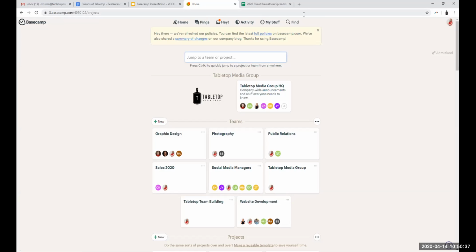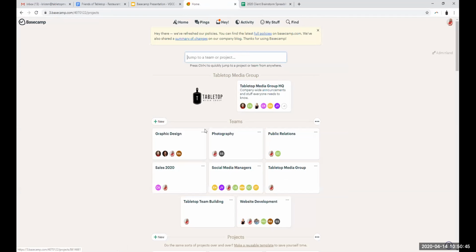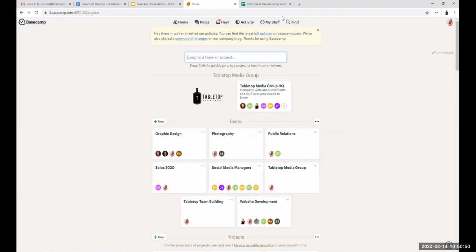Now I did want to show, before we go into other questions, some of the top features here on Basecamp. So I know that we've talked a lot about the HQ section for company-wide announcements. This is what that looks like. Also, we talked a lot about teams, how you can keep things organized, and projects. But what about this top section?